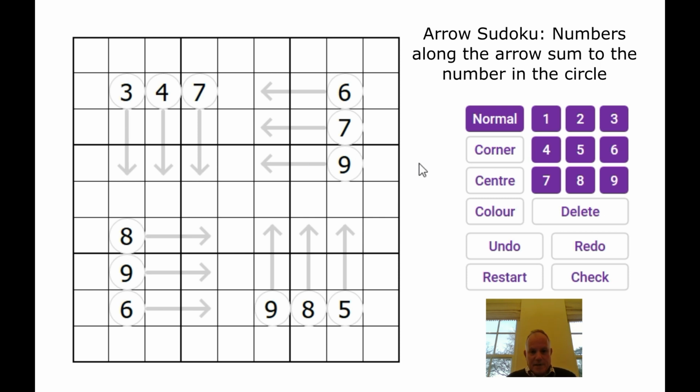And the theme of this arrow Sudoku, if you like, is parquet, because it's a bit of parquet flooring, the way that there's a horizontal tile up there and vertical ones there and there. So very nice to look at, and let's see how it plays.